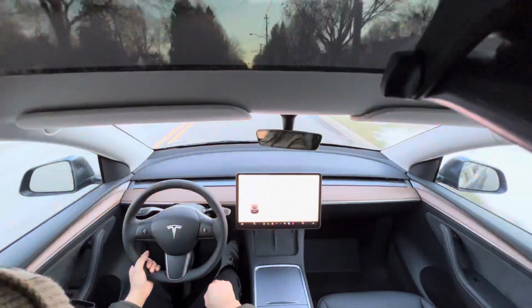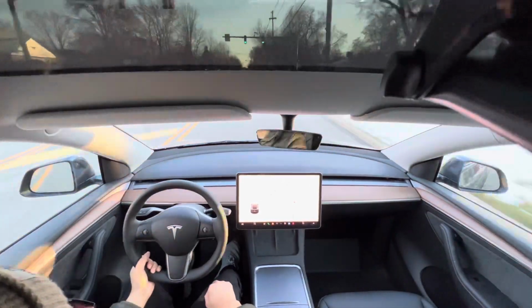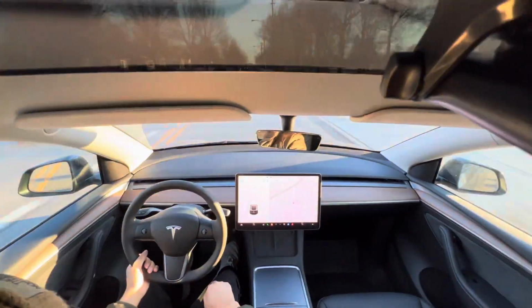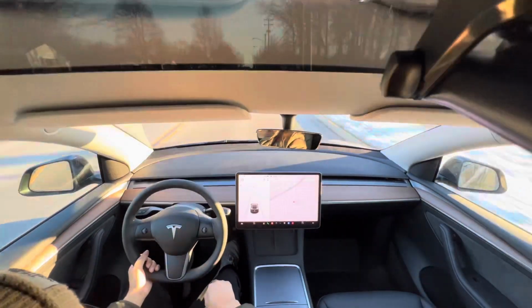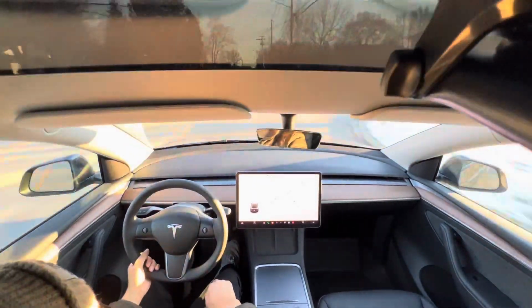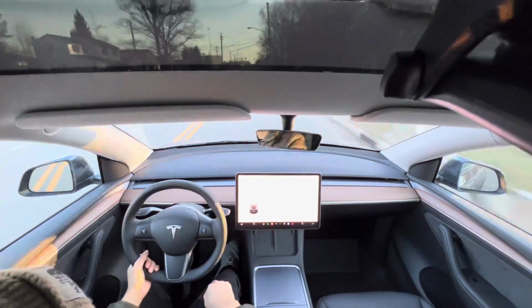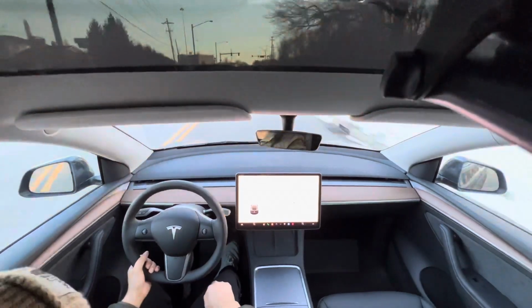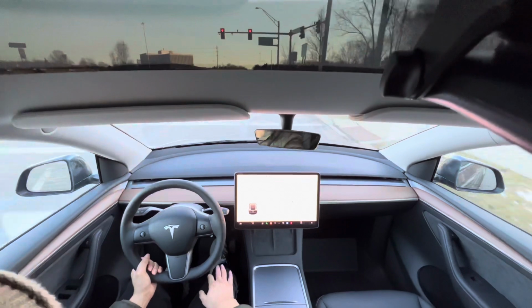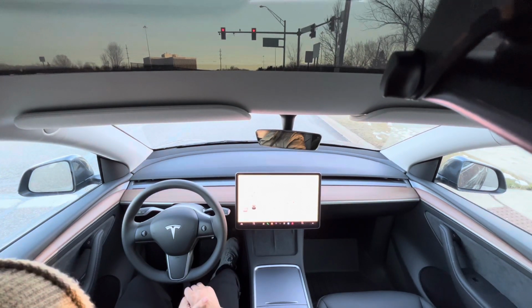I know there were some people that complained about how they ride as far as over bumps and things like that. I think there was an update. I can't remember if it was 2022 or if it was this model year, but I know they did update the suspension for these. And I don't have a problem at all with the ride. It's very comfortable for me and sporty at the same time. Taking corners, you don't seem like you're gonna tip over or top heavy or anything like that. The ride is great.